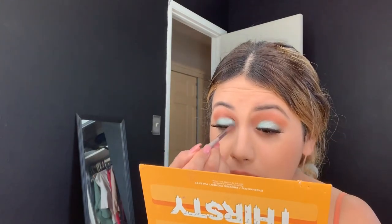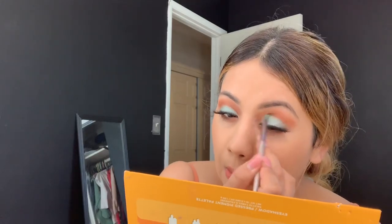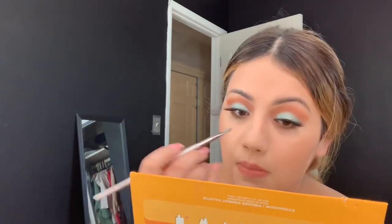Rude. Just kidding. I'm also putting some brown in the crease, right in the crease, just to brighten up the look. Just to brighten up the eyelid, yeah.